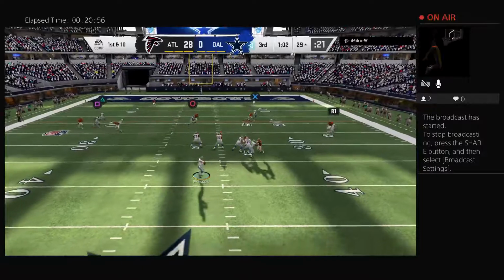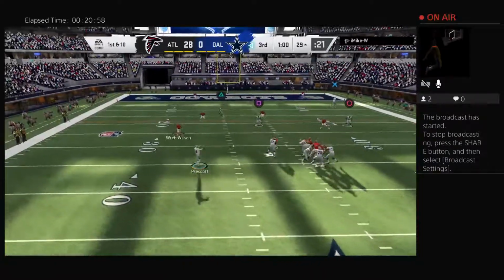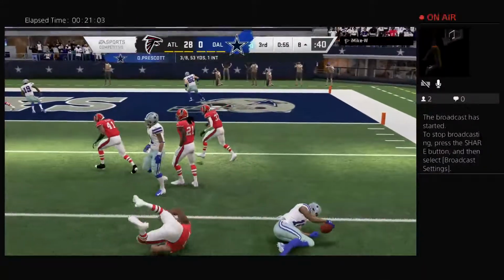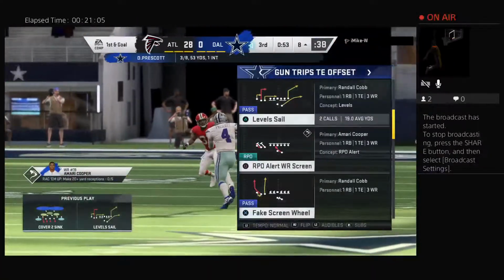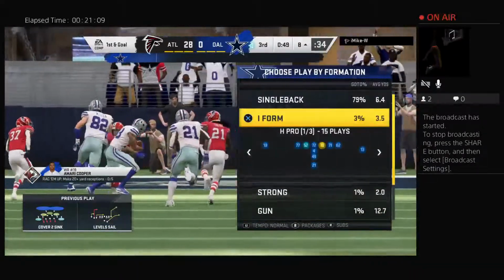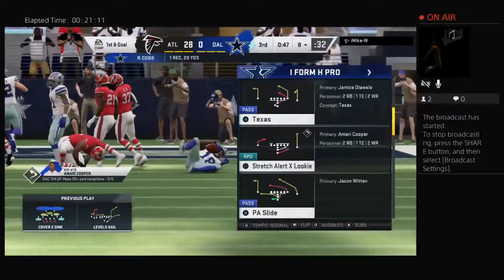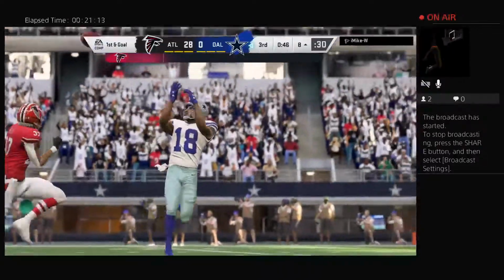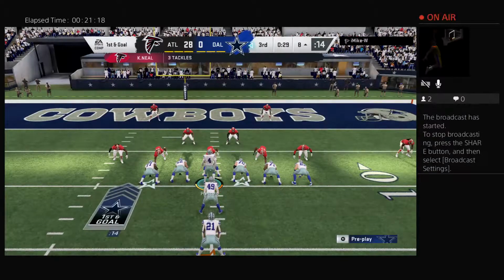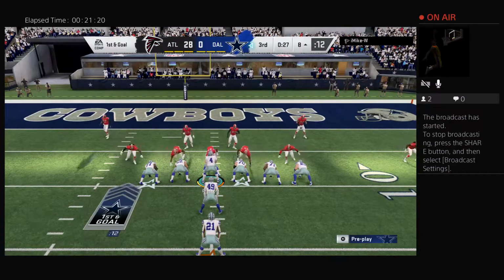On 1st and 10, Prescott, forced out to his left. That's complete to Kyle. And he's brought down, but not before he reaches the 8-yard line. Chewing up big yardage. Another nice gain there. This one goes for 20. Two big plays in succession. Not sure this D knows what hit him, but now they got to get ready. It's 1st and goal.